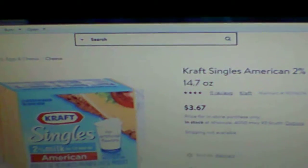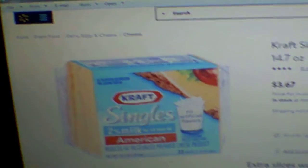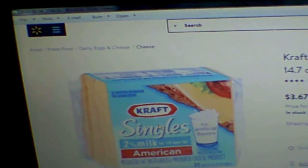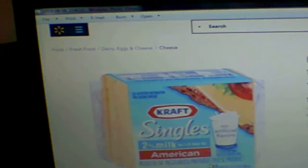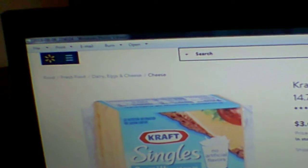Okay, it's $3.67, and this is, I believe, 22 count. So that's quite a bit of cheese you're getting.